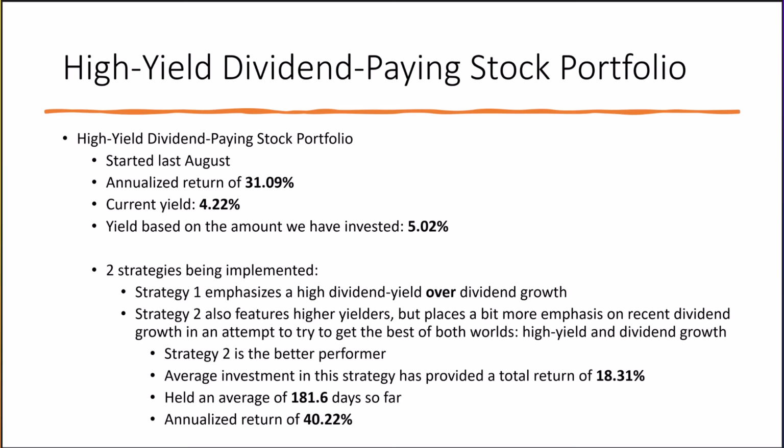Currently, the high yield portfolio's dividend yield, if you bought everything today, is 4.22%. But the companies in it likely will not grow their dividends as much as the stocks in our dividend growth stock portfolio. Therefore, this portfolio would be more geared toward investors closer to retirement. Having said that, many stocks in the portfolio have increased their dividends. Plus, we've sold some stocks and then reinvested the extra cash into more high-yield stocks. And that has pushed the portfolio's yield based on the amount we invested to 5.02%.